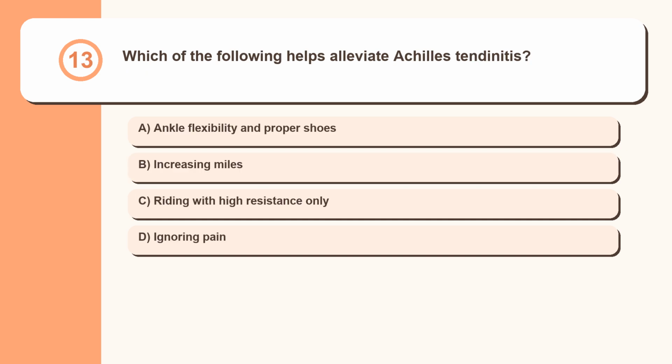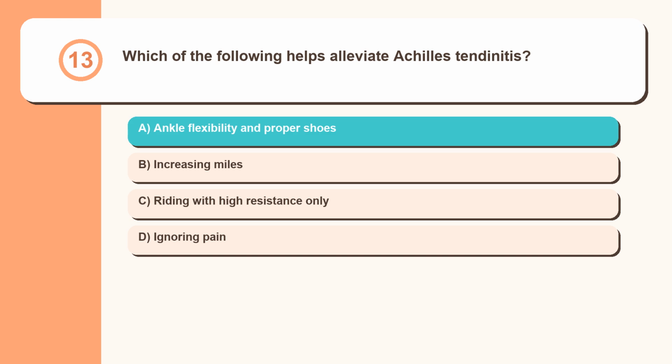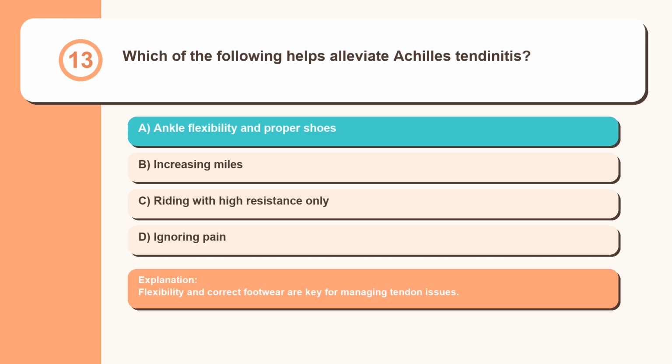Question 13. Which of the following helps alleviate Achilles tendinitis? Ankle flexibility and proper shoes, increasing miles, riding with high resistance only, ignoring pain. Flexibility and correct footwear are key for managing tendon issues.